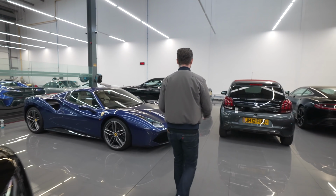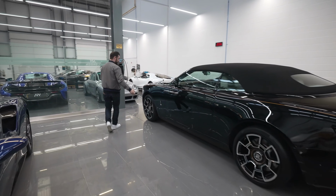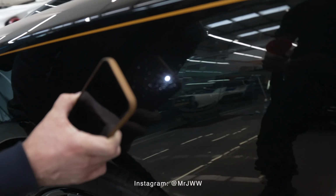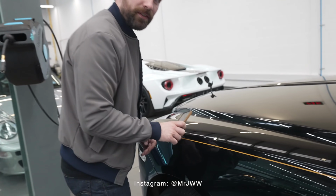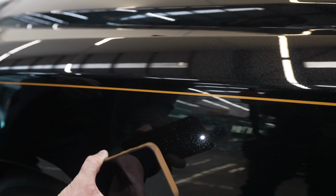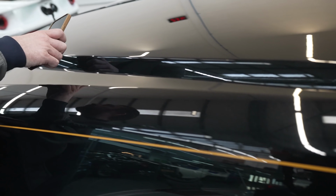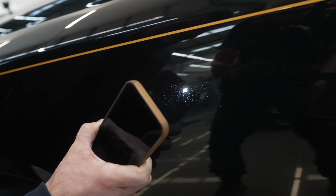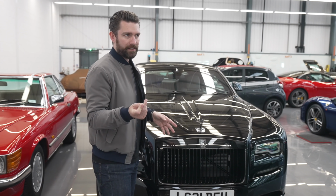Okay, we have some serious paint jobs in here, as I'm sure you can imagine, but often some of the most magical is Rolls-Royce. Now from afar, this looks like a black Rolls-Royce Dawn Black Badge, and that's what it is. However, come and check this out. We have just detailed this. So if I turn the torch on this, here we go. It is like looking into a constellation of stars. The paint is just phenomenal. The fleck is outstanding. Look at that. Of all of the cars that we've had in here, some of Rolls-Royce's special paints are just stunning.